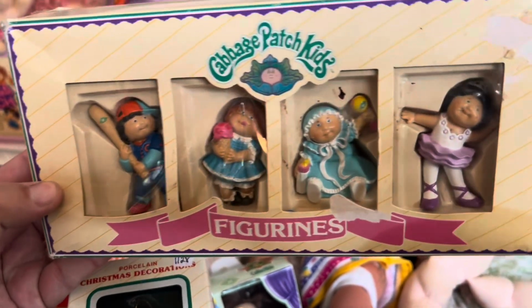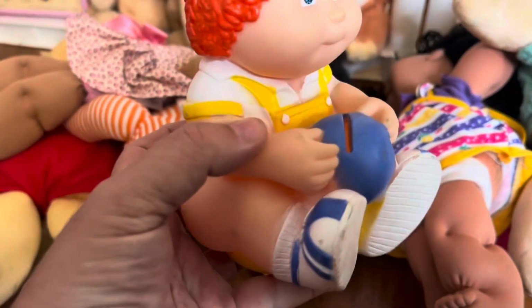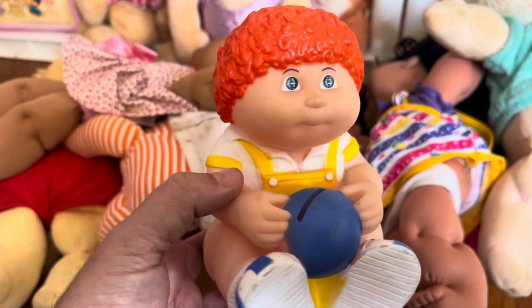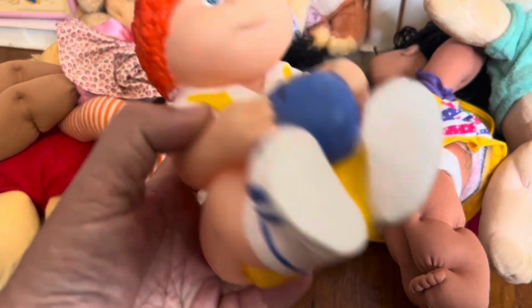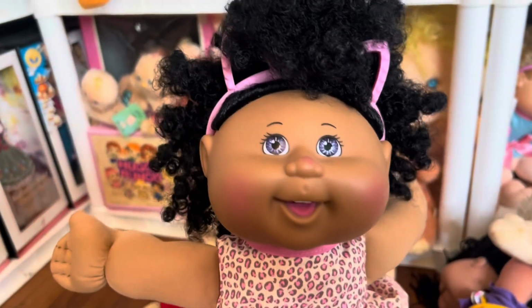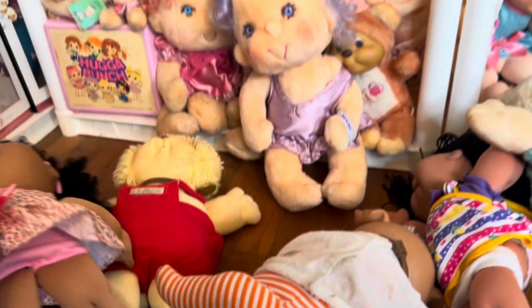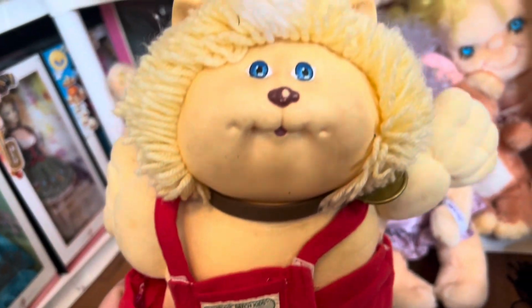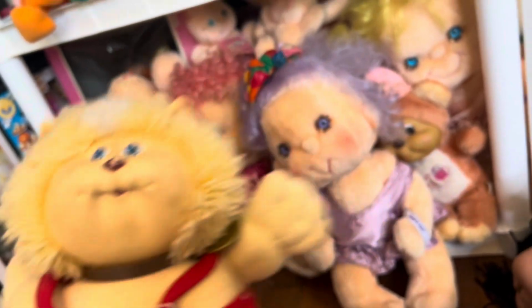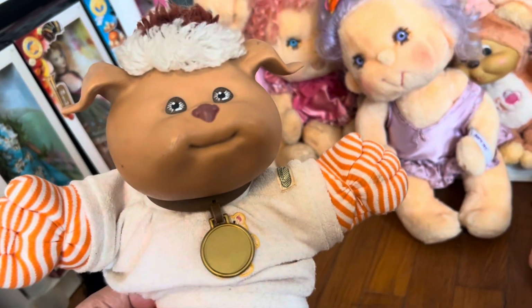And let's see what else we have. We just have all kinds of stuff here. We have a 4-pack of the figures still in the box. They're worth about $20. And then we have a Cabbage Patch Kid bank, a little redhead boy worth about $15. And then we have some loose dolls, and I'm just going to average these loose dolls at about $20 each. And they're all cute. Now, these are worth a little bit more. They're worth about $25. These are the Cabbage Patch Kid pets. And then here's a different one, also worth about $25.